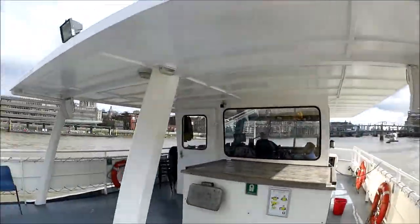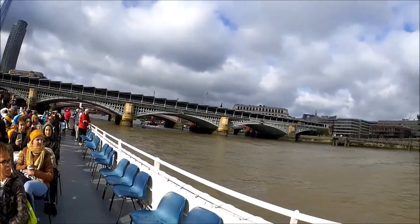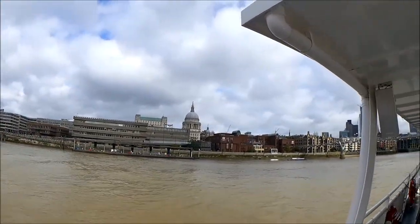The large brick building on the right with the tall chimney is the Tate Modern Art Gallery. The building started life as a power station designed.